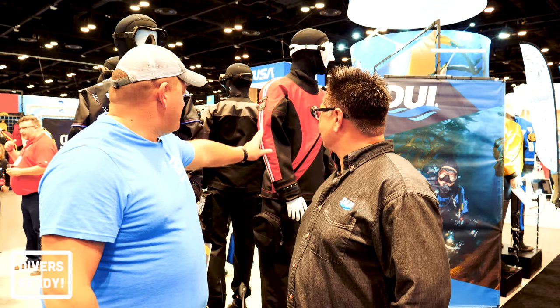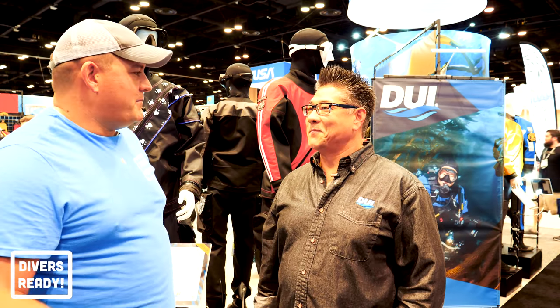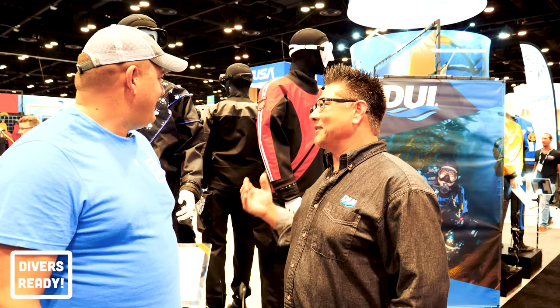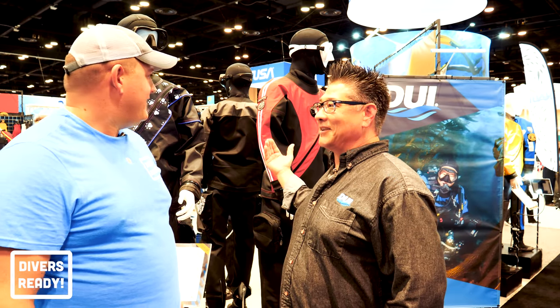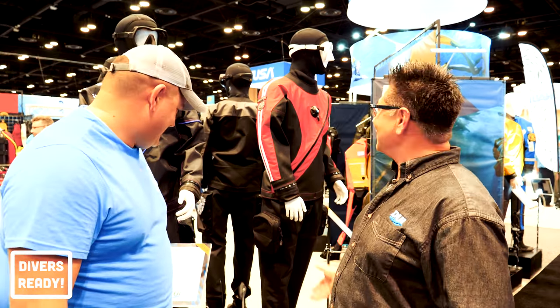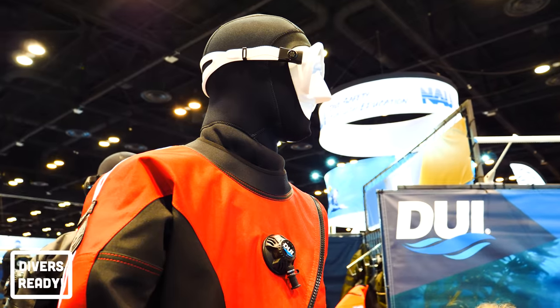I love the racing stripes on this one as well. That's like, you come out of the water, take your mask off, get on your motorbike, and you can go straight home. Yeah, just a little information about this suit. This is actually a suit that I dive. It's designed exactly like that, all the way down to the shoes and the mask. And that's why, if you walked around, you'll notice that this one looks a little bit different than all the others.